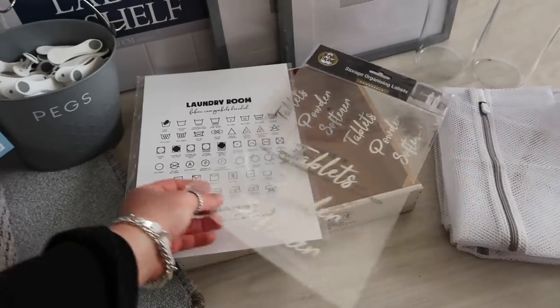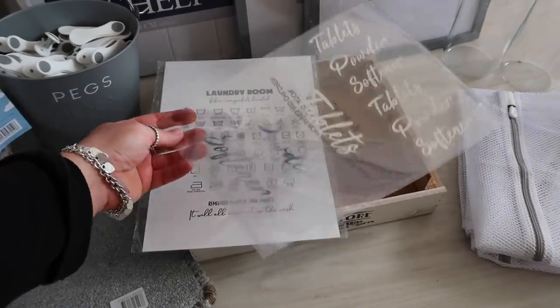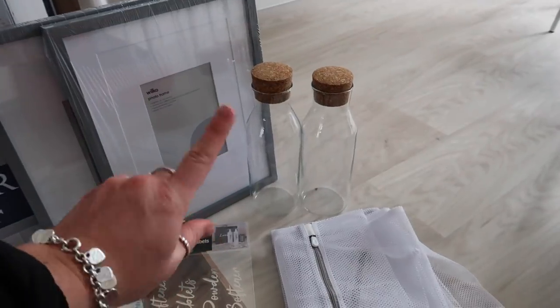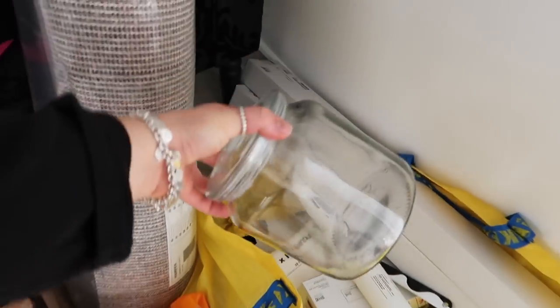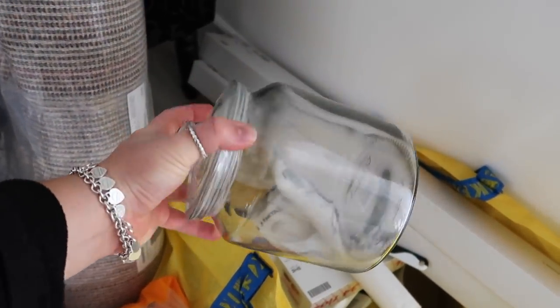And then I picked up this little storage container label. And you've obviously got tablets, powder, softener, all the different labels on there. That will probably go very nicely on these bottles that are from IKEA. I've also picked up a jar from IKEA, which I will show you now. This is the other jar I bought for the utility room. I thought it could be really nice for like the Vanish Oxy Action powder or something, or even pods.